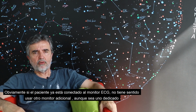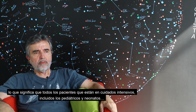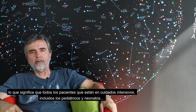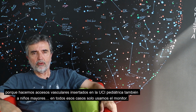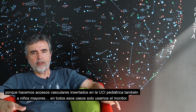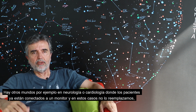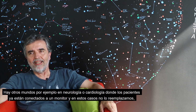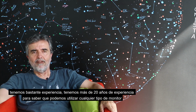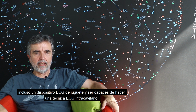But obviously, if a patient is already connected to an EKG monitor, it makes no sense to add an additional monitor, even if it's a dedicated one. This means that for all patients in the intensive care units, including the pediatric and neonatal intensive care units, which also means all children, because we do insertion of vascular access in the pediatric intensive care unit for all children, we use just the monitor. There are other wards, for instance neurology and cardiology, where the patient is connected to the monitor. If the monitor is already there, we don't replace it. We have enough experience, 20 years and more, that we can use any kind of monitor, even a toy EKG device, and be able to do an appropriate intracavitary EKG.